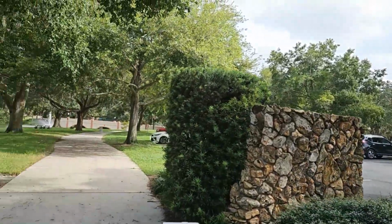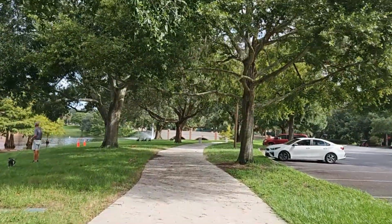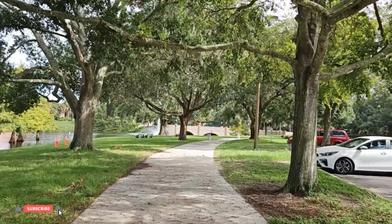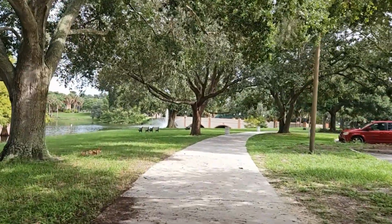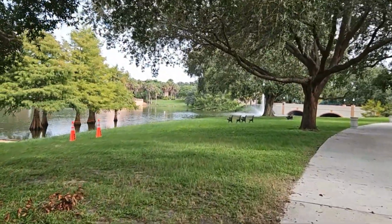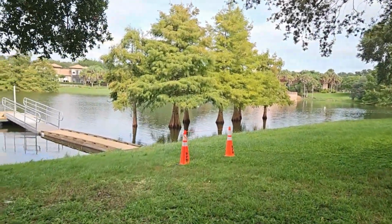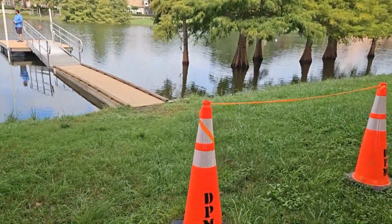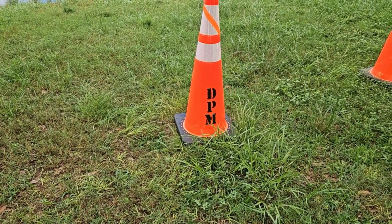It's a beautiful Sunday morning in Florida, friends. I will show you some of the town square a little bit later as well. You can see the water levels are pretty high, because you see some of these trees are underwater. Look at this, friends. Look at these trees. DPM is the Department of Public Works.